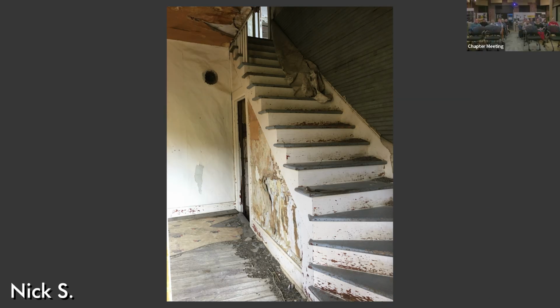That's the interior of the house. It's as close as I can get. Coming down those winders with cowboy boots on. No railing either for you.